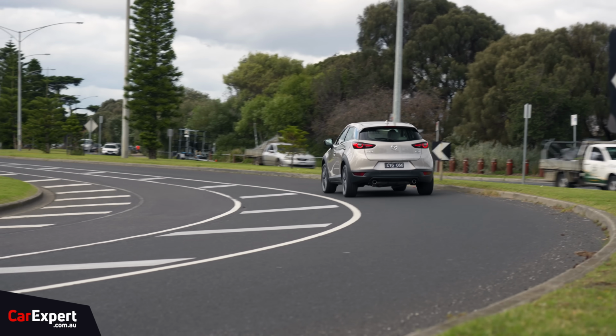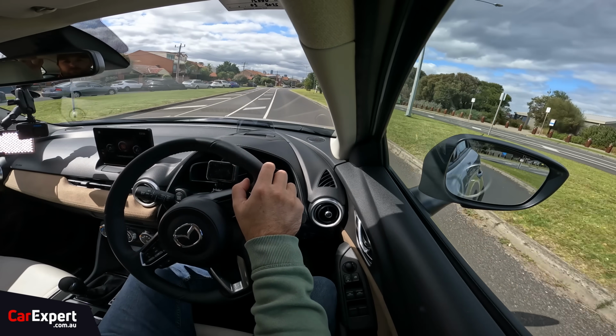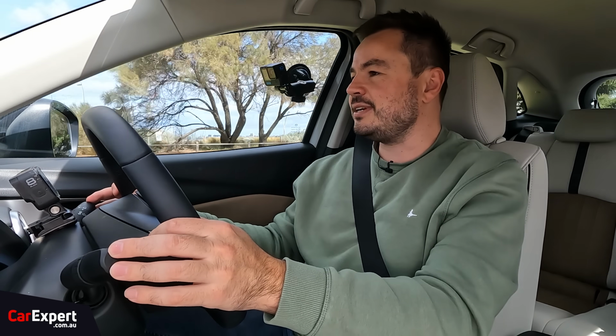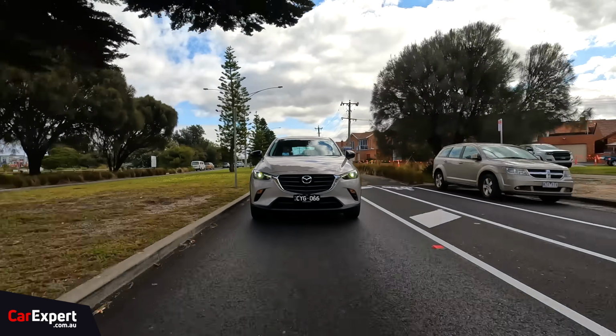So we've just hit the road in the CX-3. Where are we? We're not at the proving ground, obviously. We had to shoot this not at the proving ground today because there's some big stuff happening there and I couldn't adjust the timing. So we're just out on the lovely streets of Melbourne for a change.